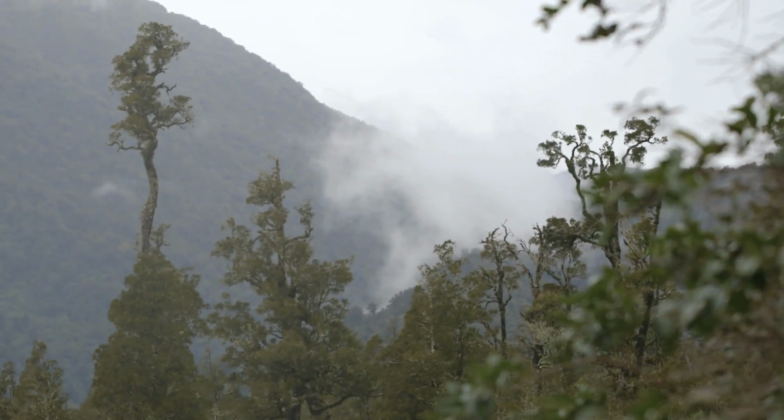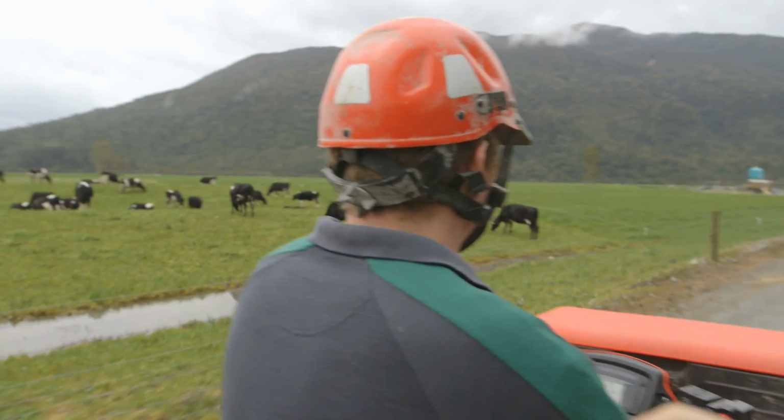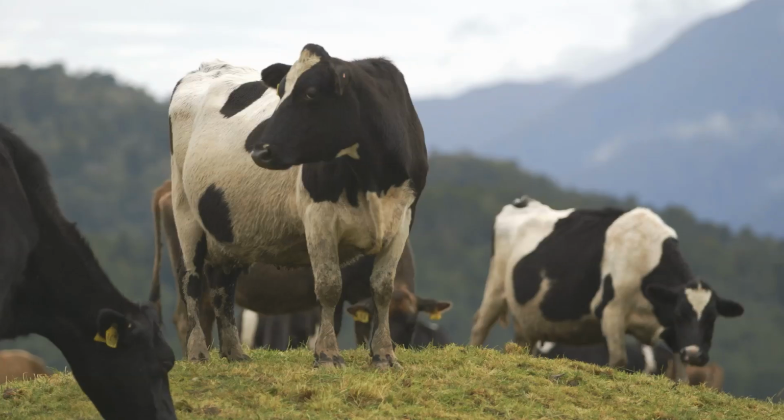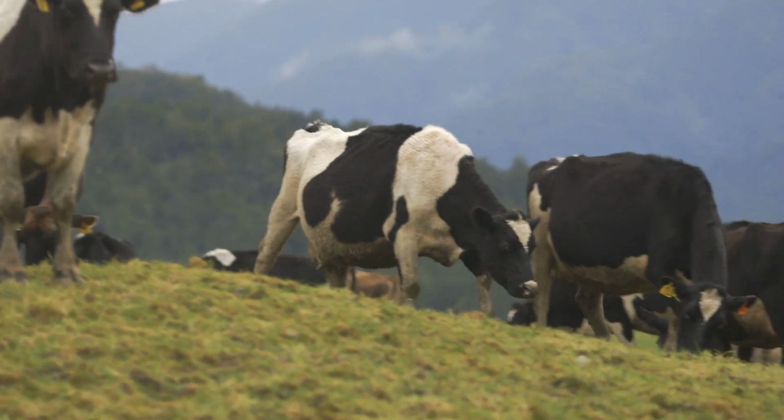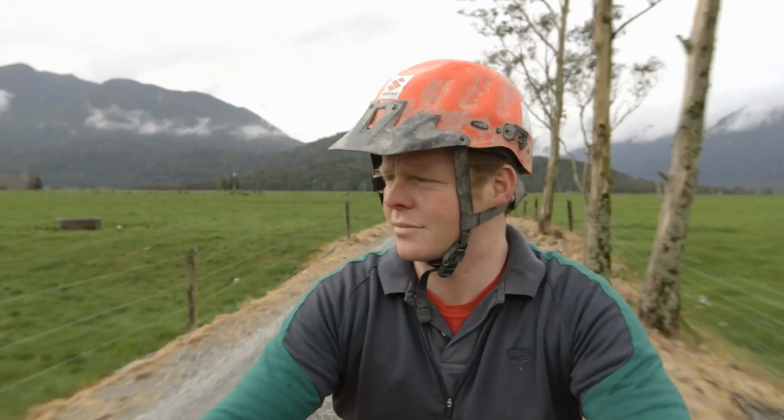So for environmental sustainability, there's a short-term and there's a long-term benefit. A short-term benefit is almost an immediate positive spin-off on the environment. The long-term benefit is for the farmer. We're looking at increased productivity, we're looking at much better cows in terms of animal welfare, we're looking at better production, and we're looking at profitability, but not at the expense of the environment.